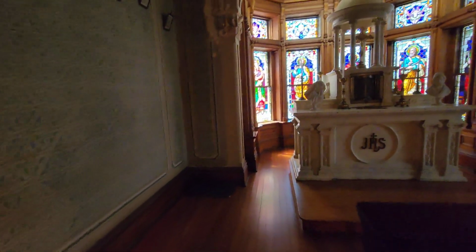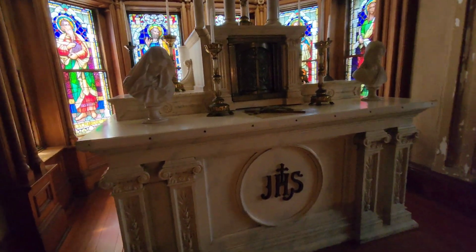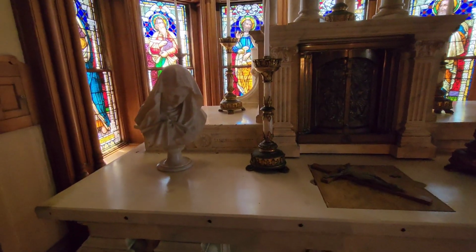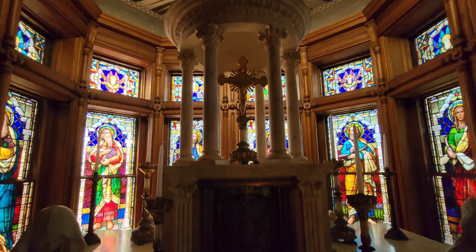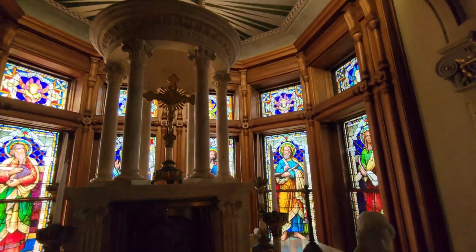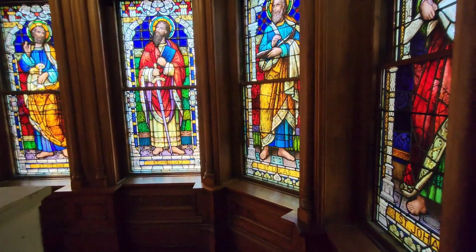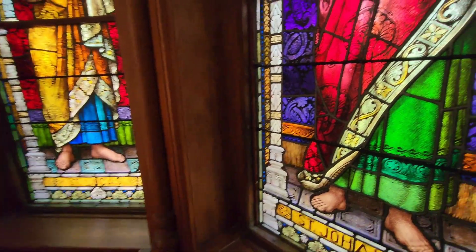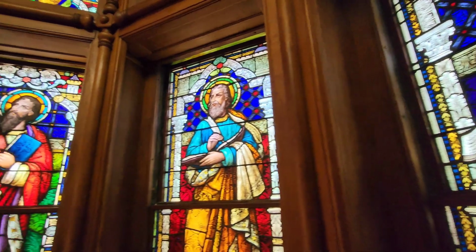Got the altar up here. Wow. Behind it, check out the stained glass. St. Lucas. It's got the different saints on the stained glass.